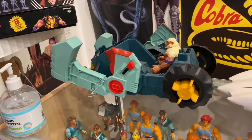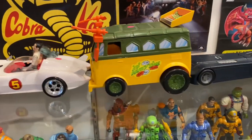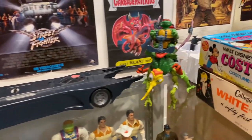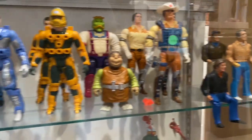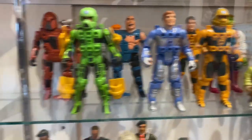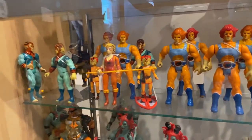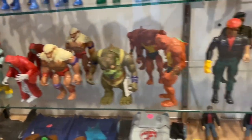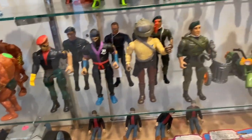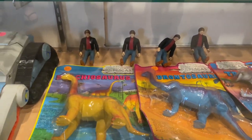This store really makes you feel like you're in the 80s, and all these cool vehicles here. You got the Mach 1 Speed Racer, Turtle Van, the Batmobile. Down here we have some cool BraveStarr figures, lots of 80s stuff thrown in, Centurions, Thundercats. I believe those first ones that came out were M.A.S.K. action figures. More Thundercats, some Rambo stuff. Very cool to see. And then here we have a little army of David Hasselhoff figures from Knight Rider.